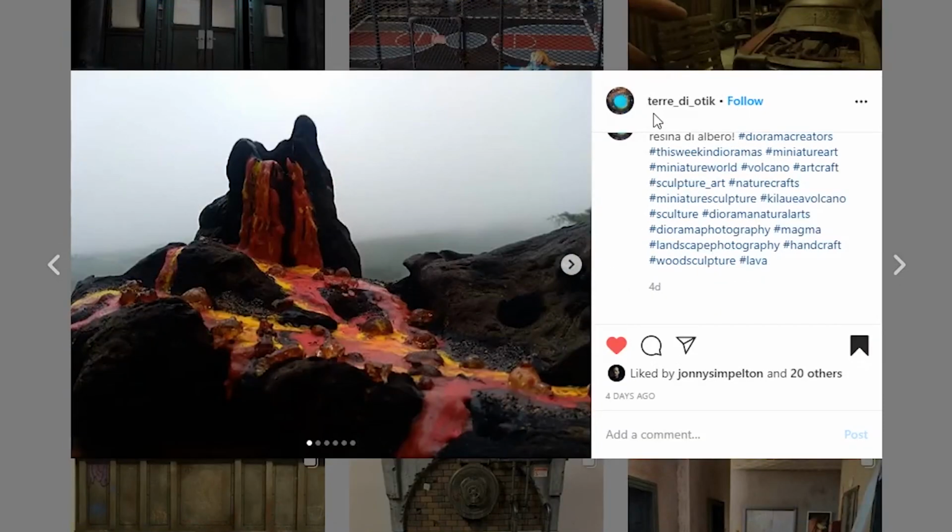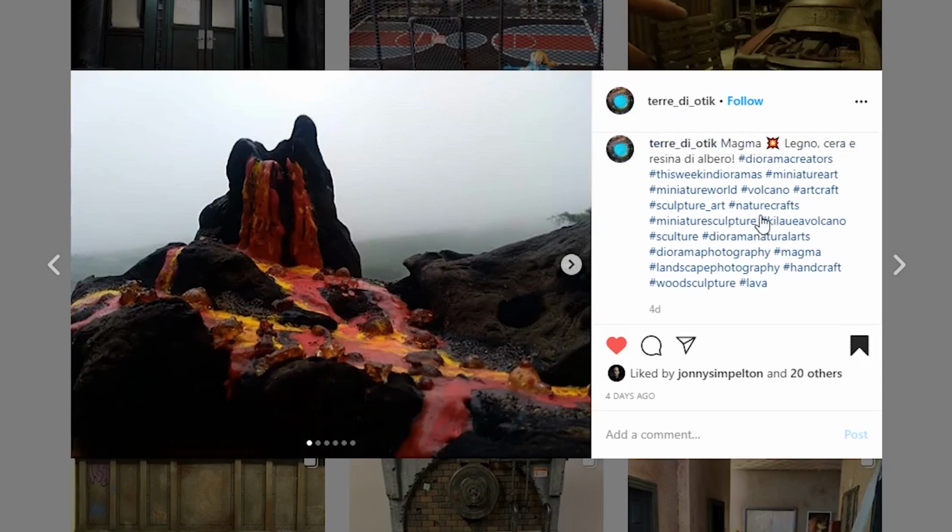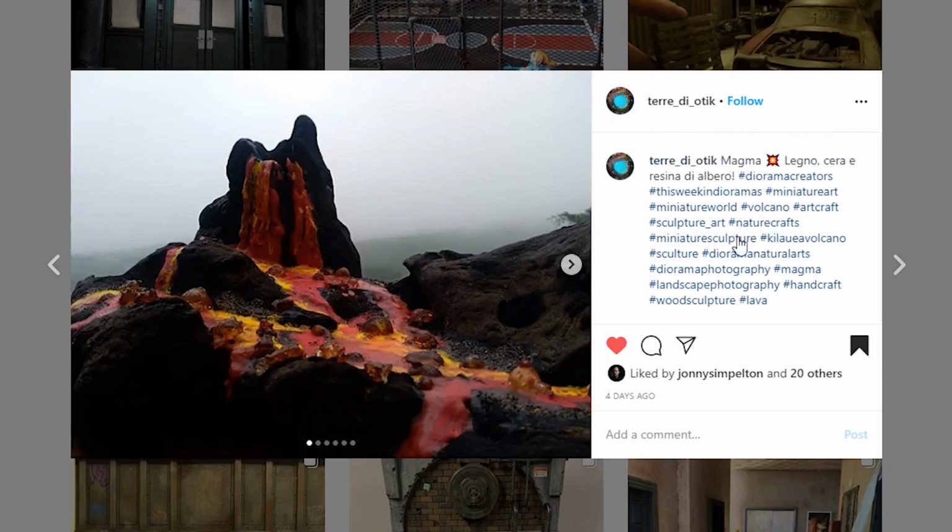This one is coming from Terry Diotic. Terry Diotic. I'm not sure if I got that even remotely close. This looks to be kind of like a lava spill.